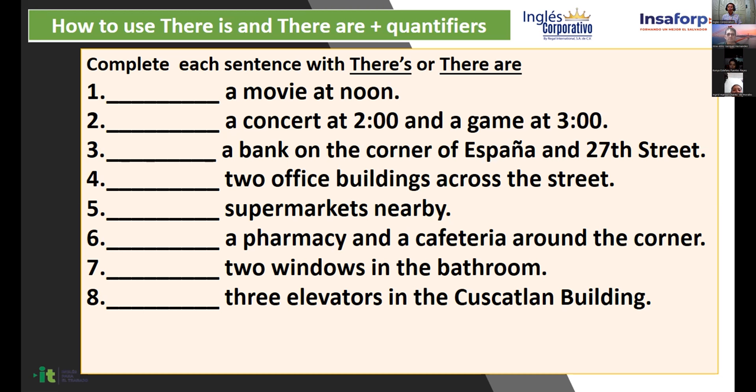There is a movie at noon. There is a concert at two and a game at three. There is a bank on the corner of España and 27th Street. There are two office buildings across the street. There are supermarkets nearby. There is a pharmacy and a cafeteria around the corner. There are two windows in the bathroom, in the pee-pee room. There are three elevators in the Cuscatlan building.